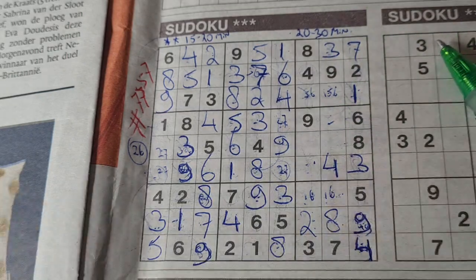Well, I need to blow my nose again. What's happening? It's just too cold to do Sudokus.